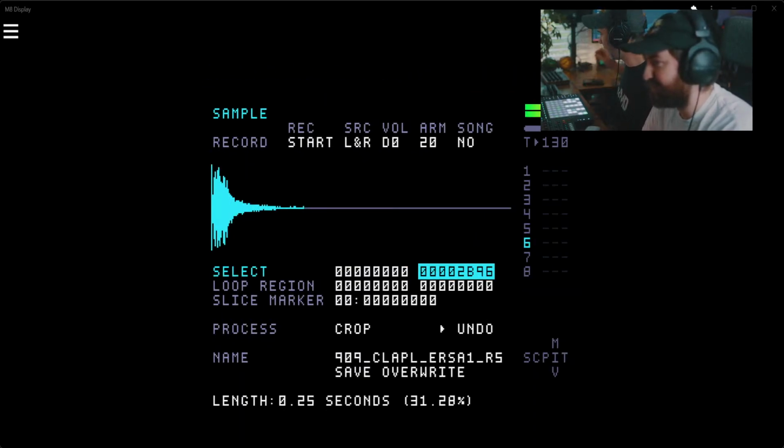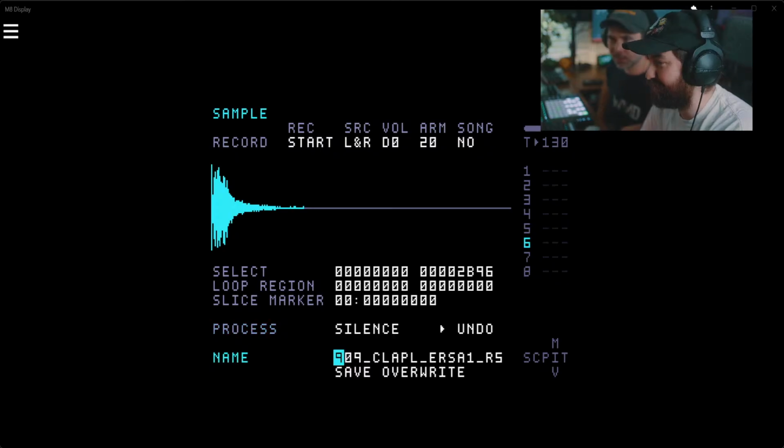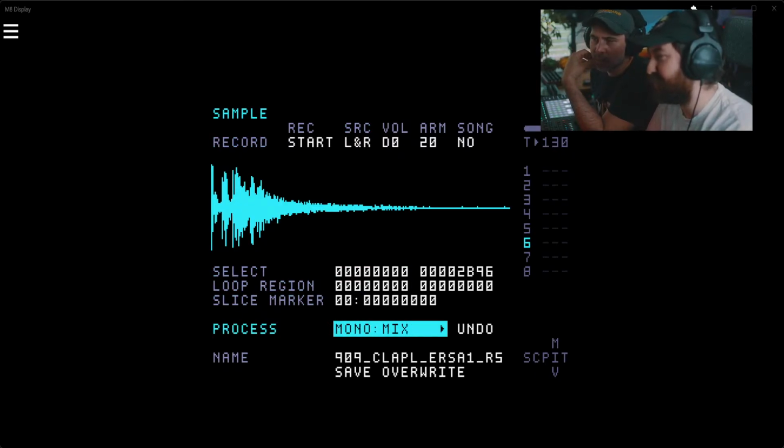I'm gonna clip this because the tail is too long, because I want to do a reverse into the actual sample. So we're gonna crop it real quickly. So this is the sampler. There's a lot of great different little functions here. So many functions in the process menu.